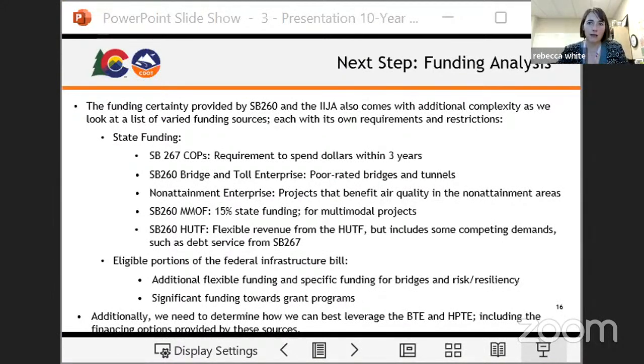So these are all the pieces we're thinking about as we figure out the funding flow for the next 4 years and the out years of the plan. And I think we'll have a much better picture for Commission next month. But I just wanted to preview some of what we're chewing on and struggling with a bit as we figure out this next piece. Chair, I see a hand up from Commissioner Beattie.